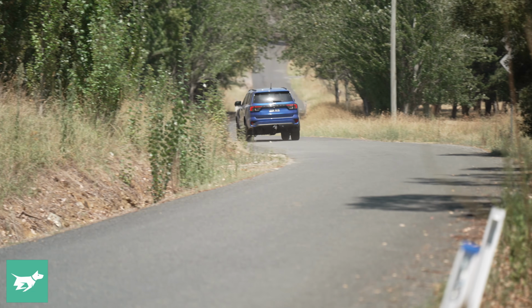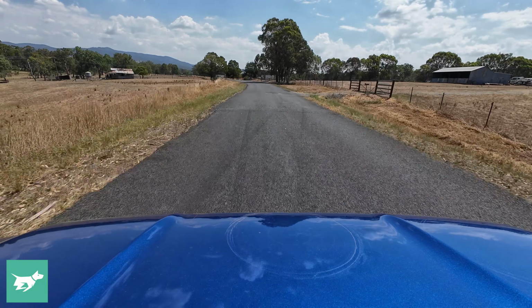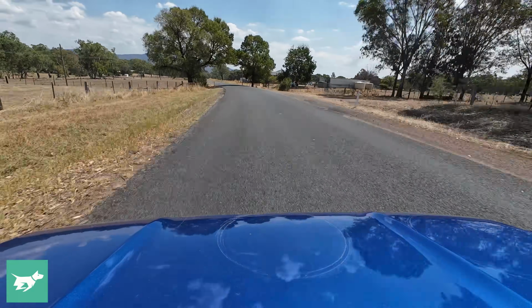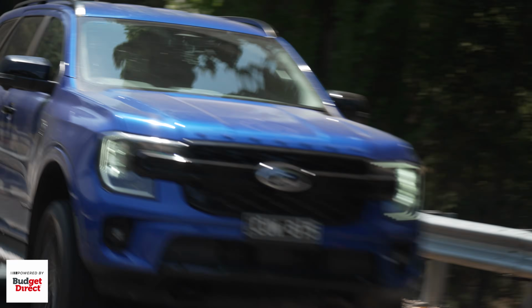Around town also, I think the Everest really shows its advantage over the Prado. It's a little bit smaller in pretty much all dimensions. It might only be a few centimeters here or there, but don't underestimate how much that can make your life easier in your day-to-day driving. There's a person at my daycare who has an Everest Sport as their everyday vehicle, and I noticed that they actually have a good amount of room to open their doors, for example, to get kids out and the like. Whereas the Prado is just a little bit bigger, and I think that's going to make your life a little bit more difficult in some respects. Not a game changer, but certainly something to consider.